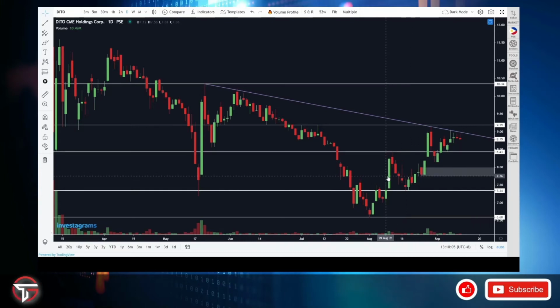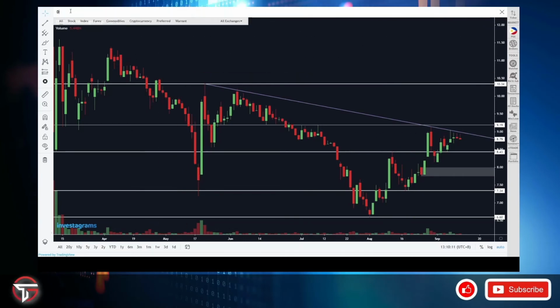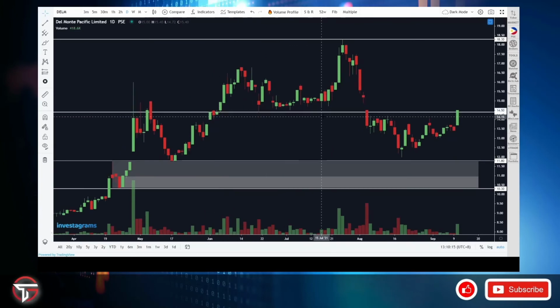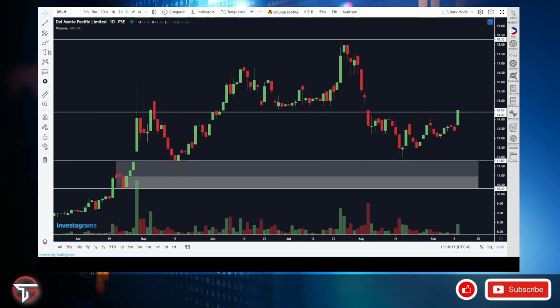Okay? And for our last stock of the week for PSE, the dubious honor goes to DELM. Okay, so Del Monte. Ano ang nangyari sa DELM? So, DELM, bumaksak tayo, no? Tapos what happened was we essentially formed an inverted head and shoulders pattern, and today we broke out of it and we even broke above itong area of previous support na to.